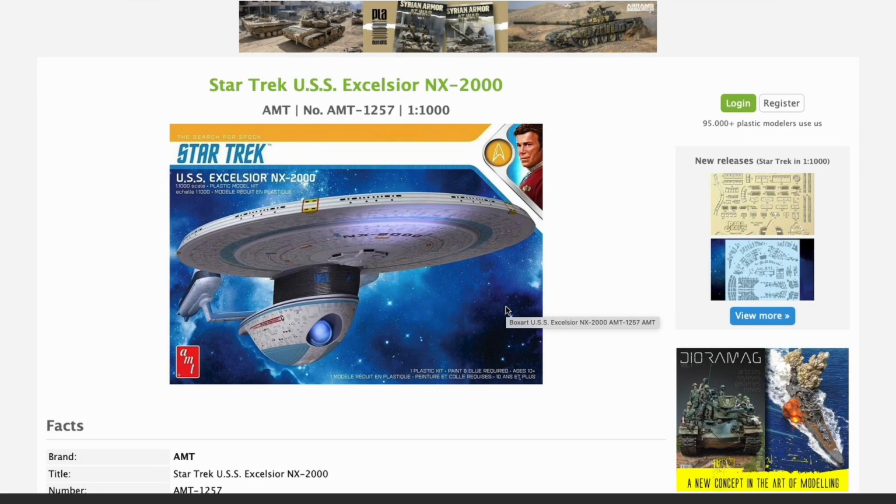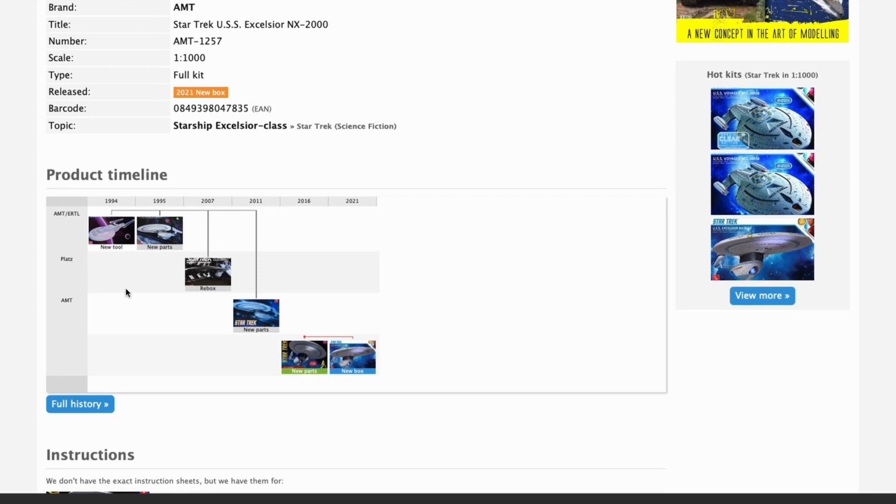So now that I've gone over a very brief history, like the last 20 years or so, let's talk about the Enterprise B. When I was doing some research for the Excelsior Enterprise B, I came across Scalemates, and the first thing that popped out at me is that Scalemates is good because it shows you when kits were issued or reissued. So it shows the Excelsior in 94, which I remember, and then the Enterprise B in 95, 2011 for the Enterprise B, and then 2016, 2021 for the Excelsior, as we just talked about.